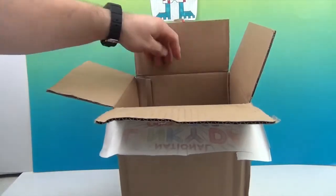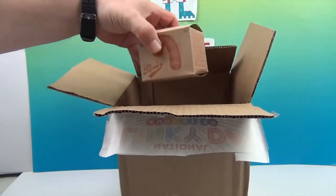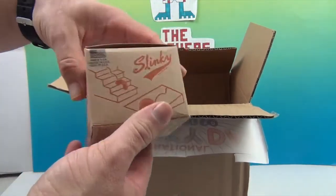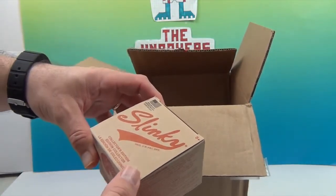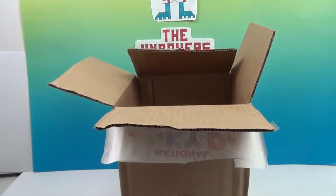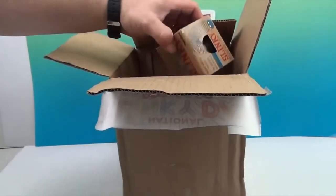All right. So yeah, we buy our Slinkies usually once a month or so. Oh, look at that one. It's like a vintage box almost. Yeah, it does. It looks very cool. It's like cardboard and very cool. It says Slinky Collector's Edition. Ooh. That means do not tangle this one. Yeah. And let's see what else there is.